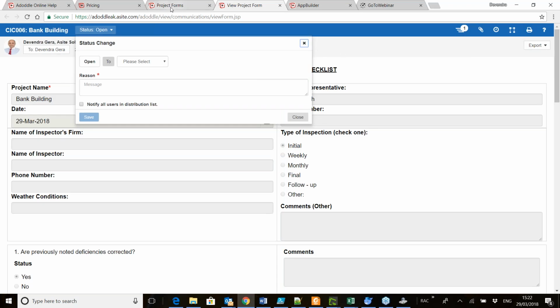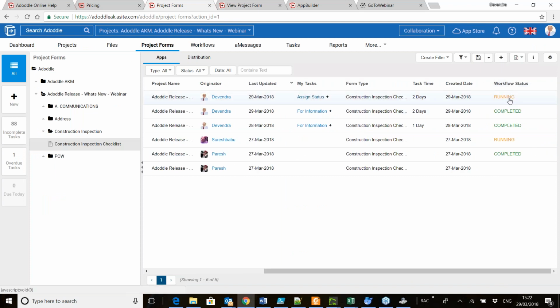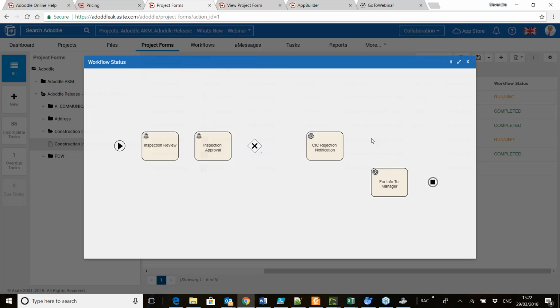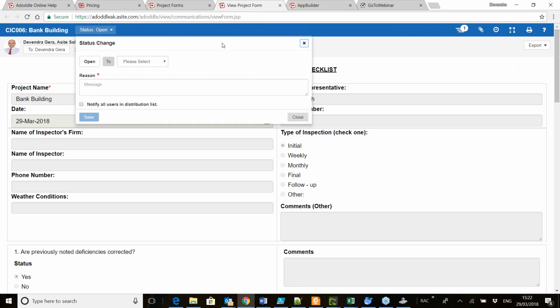Before we complete this action, let us look at the workflow here. So we can see that the workflow is running. When I click on the workflow, I can see that the workflow has executed the review task, and it is now sitting with the approver for approval. So let's go back here again. I'll say, okay, approved. The checklist looks fine, and I'll say, okay, save.